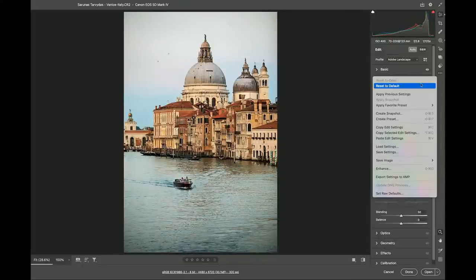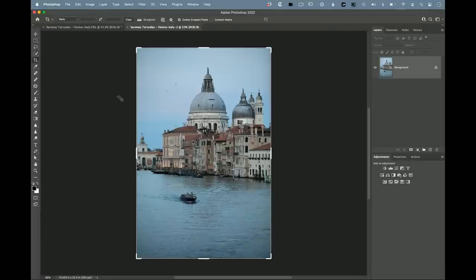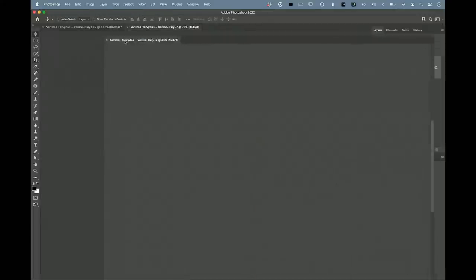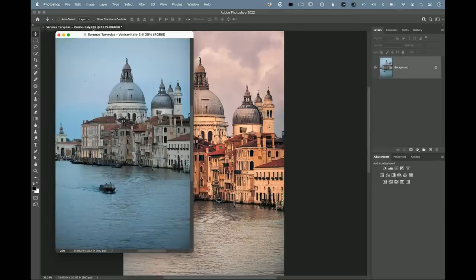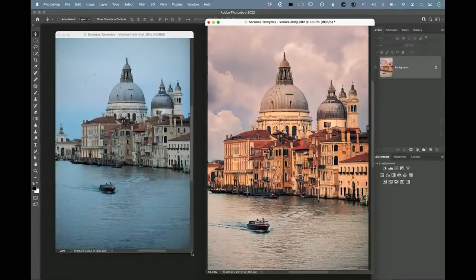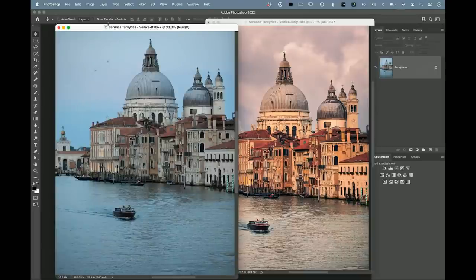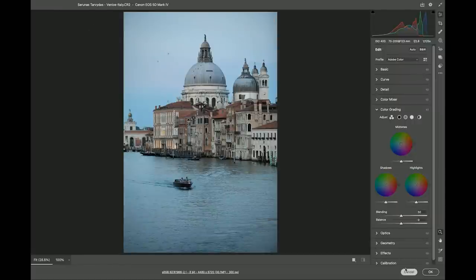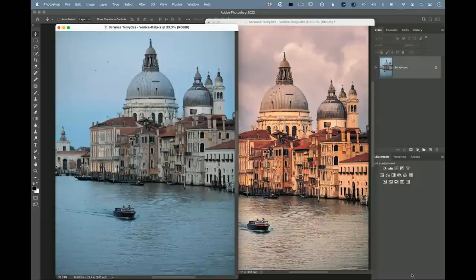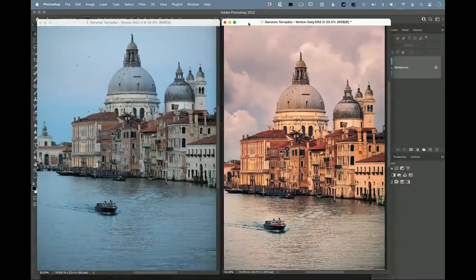Go back to the default. And pull this out. Put them side by side. So you get the idea. Let's try one more time with feeling. There we go. So you can kind of see them side by side here.